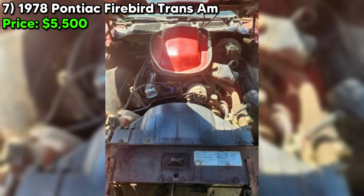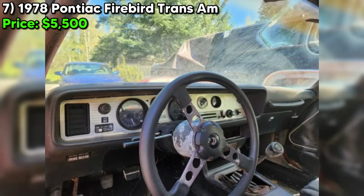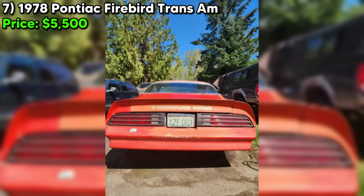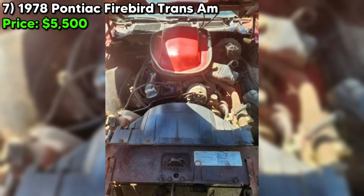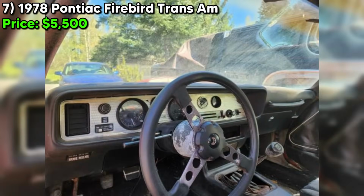In summary, this Firebird Trans Am presents an intriguing opportunity for a classic car enthusiast or a skilled mechanic looking for a restoration project. While the car is not currently in driving condition, and its fair condition suggests that it will require some work, the iconic status of the Trans Am, its desirable 4-speed combination, and its clean title status make it an attractive prospect for the right buyer. The asking price of $5,500 seems reasonable for a project car of this caliber, but potential buyers should carefully consider the costs and challenges associated with restoring this classic muscle car before making a purchase decision.